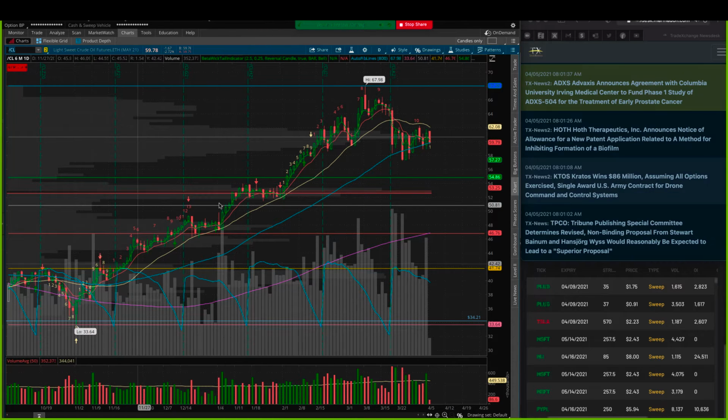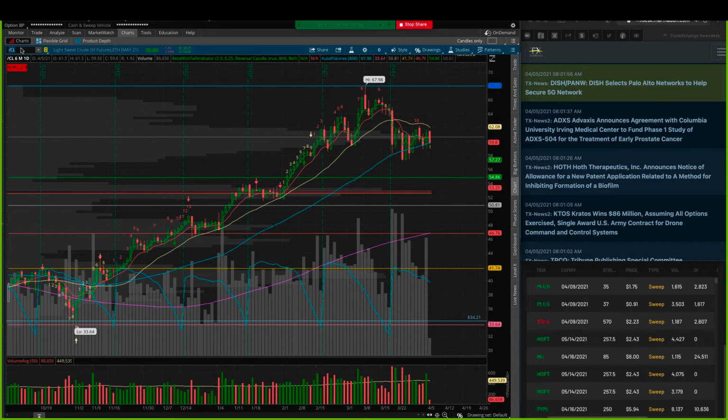But oil itself just continuing to hold this upward trending 50, and although it's a bit painful, it's good to hold that 50. And last week we had oil put in that green candle with a lot of really good volume. So there's some good stuff out there. All right, let's take a look at a few charts.